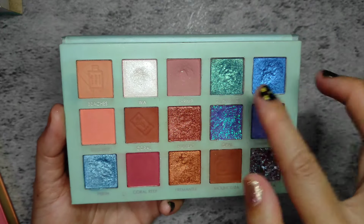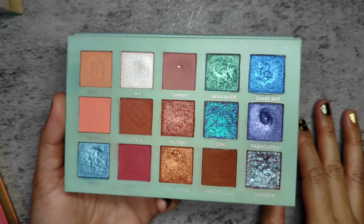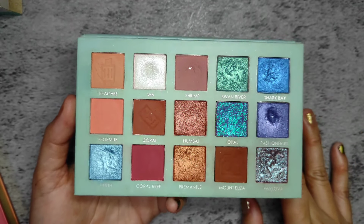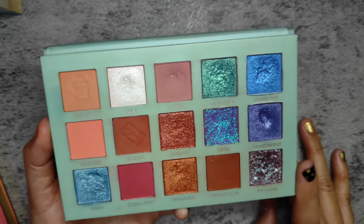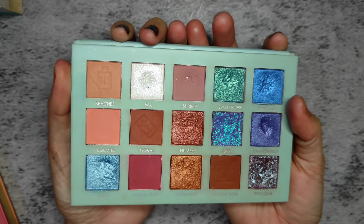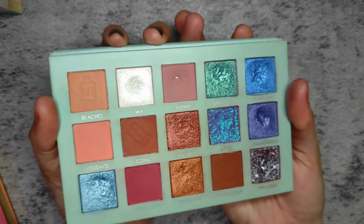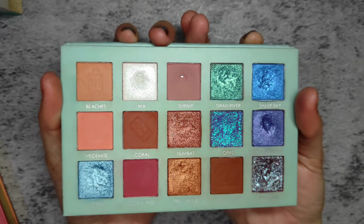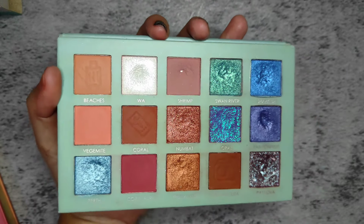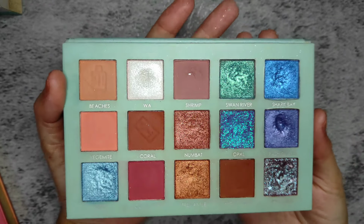The shimmers in here are just your regular shimmers, and they are not that pigmented, not that glimmering. But I still really like this palette, and I will not ever let go of this one, because it's my first rainbow palette, and it holds a lot of memories. So I'm not letting go of this one ever.